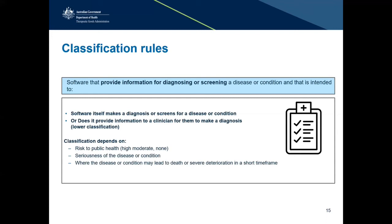The other things that impact the classification are the seriousness of the disease or condition that is being diagnosed or screened for. So the highest classification will apply where there's a condition that may lead to death or a severe deterioration in a person's health, and then it gets bumped down as the seriousness of the condition is not as serious.